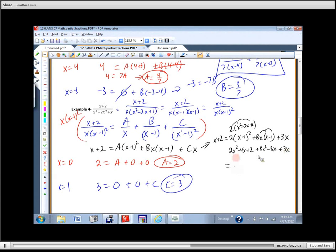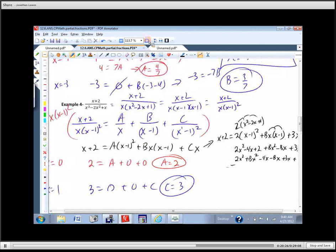Okay, now let's collect the like terms. I have 2x squared and I have bx squared. I have minus 4x and minus bx. And I have plus 3x. And I have plus 2. Whoops, that's a squared. And see how I've got those all lined up? I've got the x squareds here, I've got the x's there, and I've got the 2 on the end. Again, not difficult, just you don't normally do this.